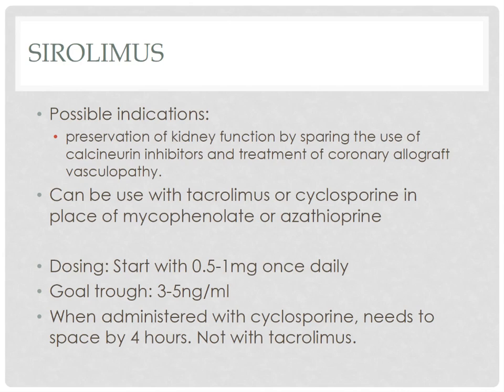But with the addition of sirolimus onto the tacrolimus, you can potentially bring down the level of tacro and cause less nephrotoxicity that way. And it's also thought that it can prevent or help with the coronary allograft vasculopathy as well.